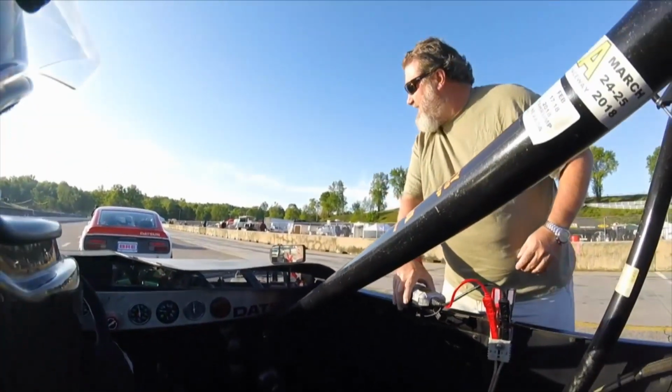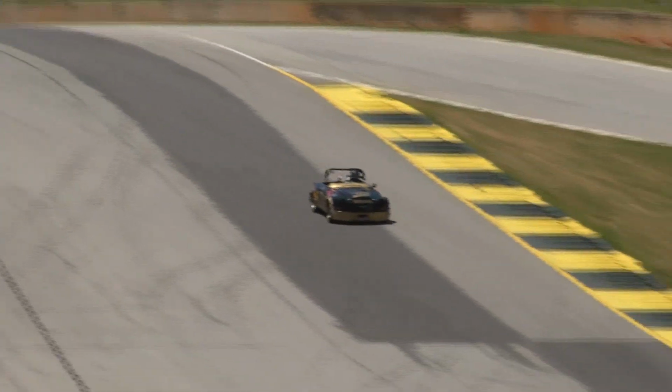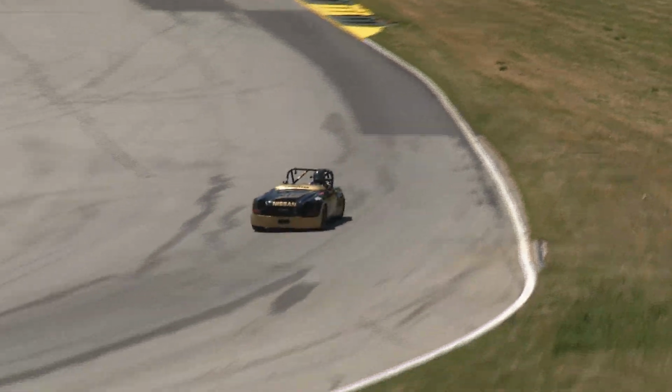I'm lined up behind John Morton. Mike successfully continued the Rock Vest Road Atlanta legacy by taking class wins in both of his sprint races.